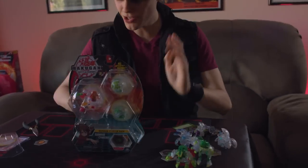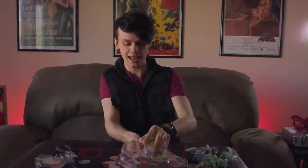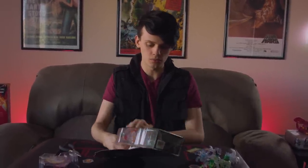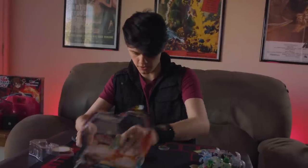Okay, interesting story behind this one. This pack we found for the first time in LA after Anime Expo. Me and Connor and the Baku nerds were all hunting in LA, and we went to a Walmart and they had, was it this pack? I've actually found a couple of these, traded a bunch of them away. Oh, those cards are up there.